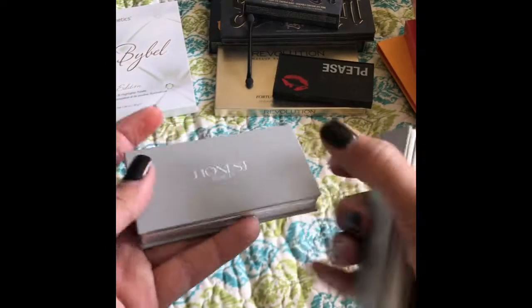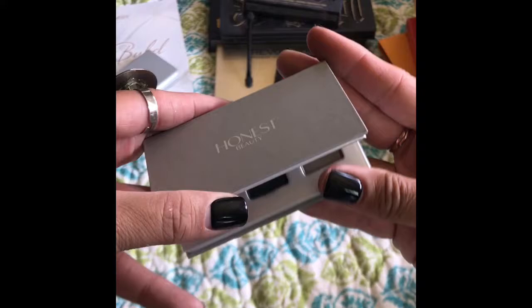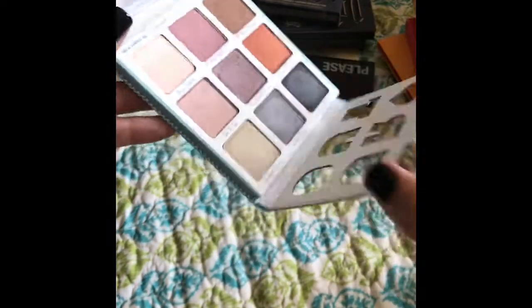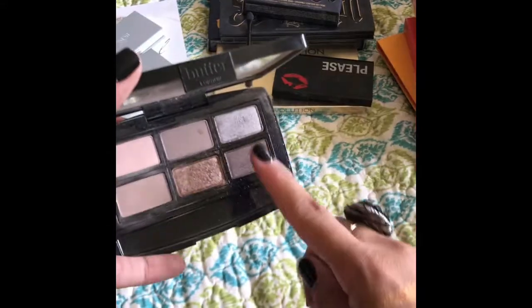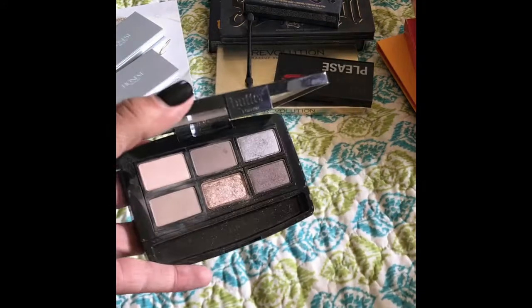Two Honest trios. I had gotten these, I used this one. I had gotten these at Marshalls. Really pretty. I got this from Gabriel Brothers. This was the Balm Appetite. Some of these I'm not sure if I actually mentioned them in my last one or not. I swatched this a lot, but I haven't used this one yet. The Pretty Proper palette. And these all come out and you can change them around, which is nice.